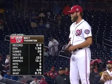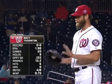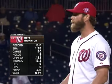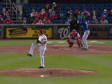Yes, he did. Matt Thornton, a lefty, has a 1.98 ERA over 20 games. Doesn't throw quite as hard as he used to, but still pretty good giddy up on that heater.